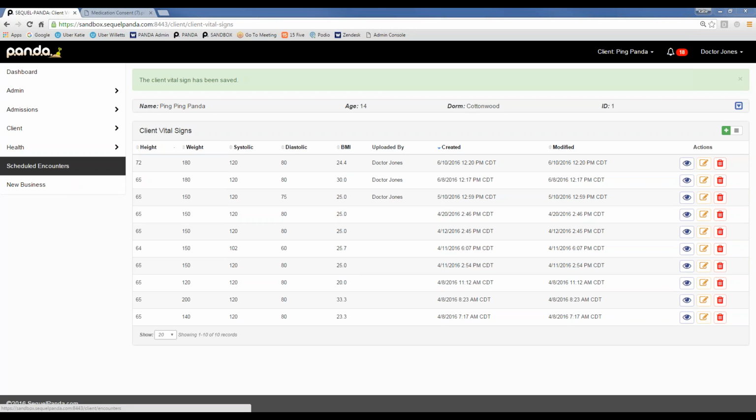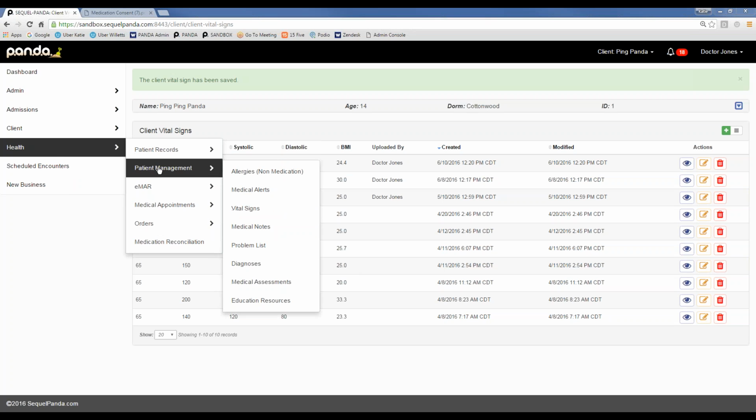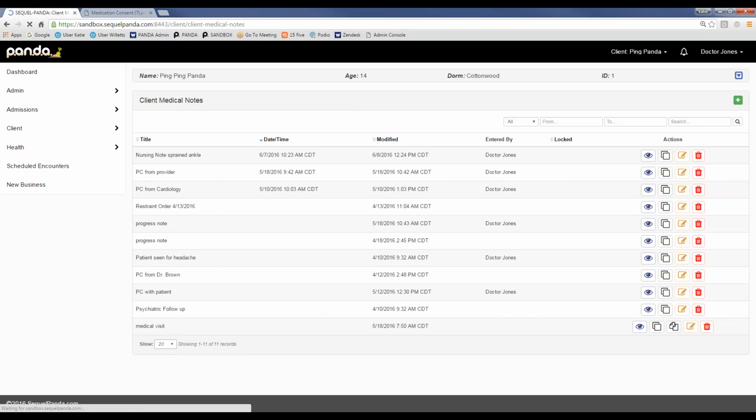All right, medical notes. I think this area of the system is probably going to be used the most frequently. So medical notes really could contain any sort of medical documentation. It could contain doctor's notes, nurse's notes. It could be documenting a conversation someone had, maybe you had with a parent. Anything could be entered into this medical notes section.